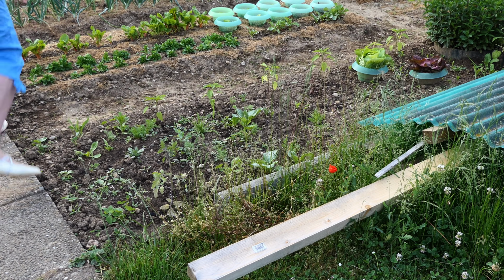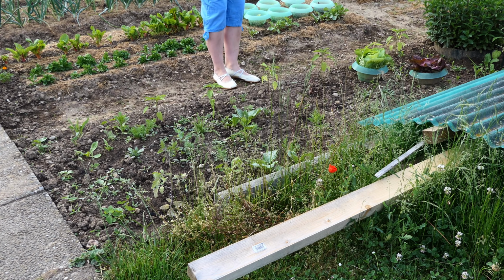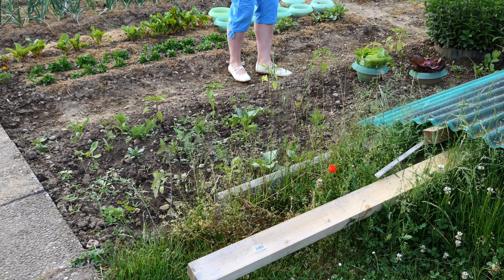And I have a few peppers here. This will become borage. And I have to sow a few more wildflower seeds here to close the gaps.